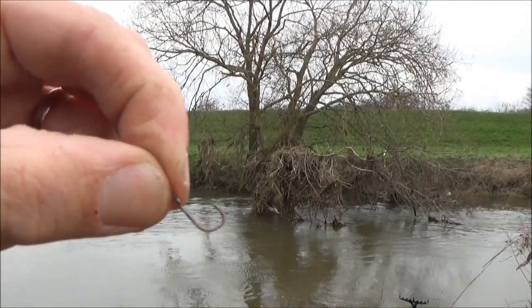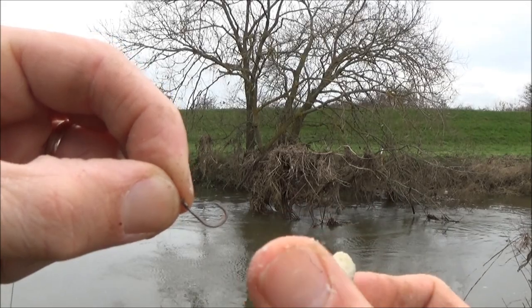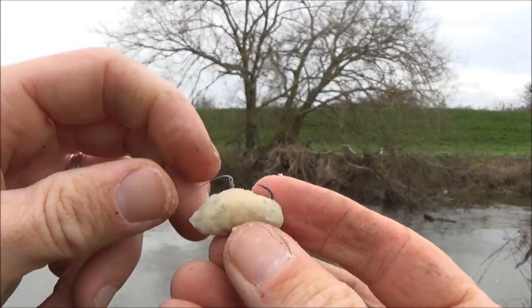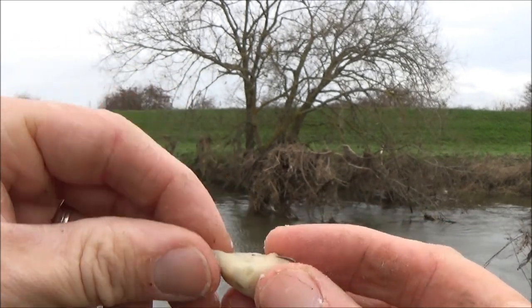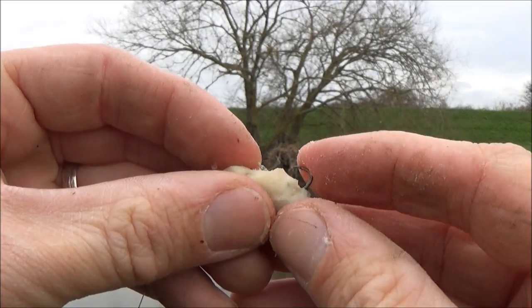Cheesepaste on. Let's get a nice good one like that. Now size 10 on, a little bit smaller. Push the knot down and trap it over. And try and leave the hook point showing if you can. Like that.